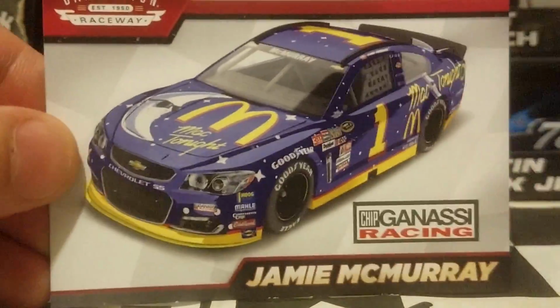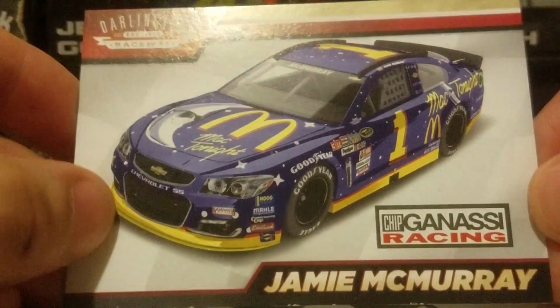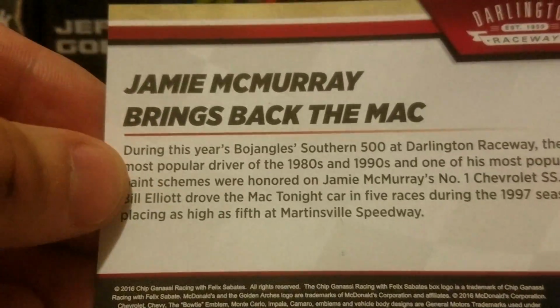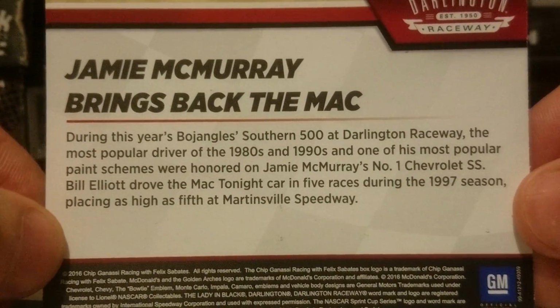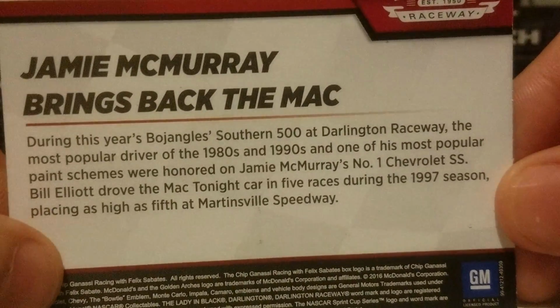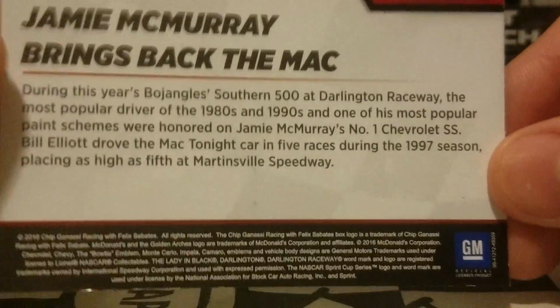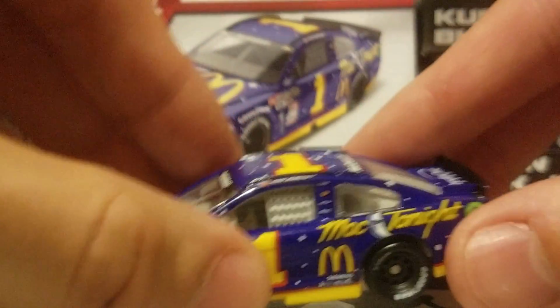Before we do that, as you can see right there, there is the diecast render. Looks beautiful as always. You've got the good old Chip Ganassi Racing logo and Jamie McMurray like always. And of course, everybody will know this car, especially if you're a 90s fan. But if you are not aware, this is the famous 1997 Bill Elliott Mac Tonight car, the McDonald's car that he drove. And like I said, in 1997, he drove it mostly at some night races during that season, which I really wish McDonald's would do again.